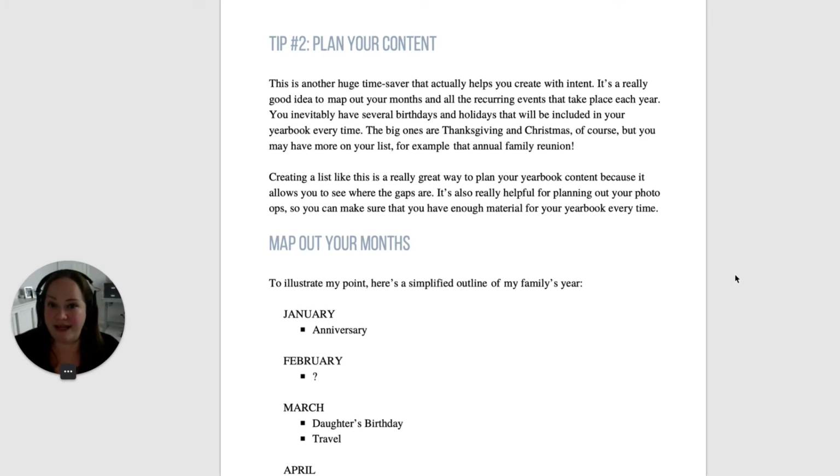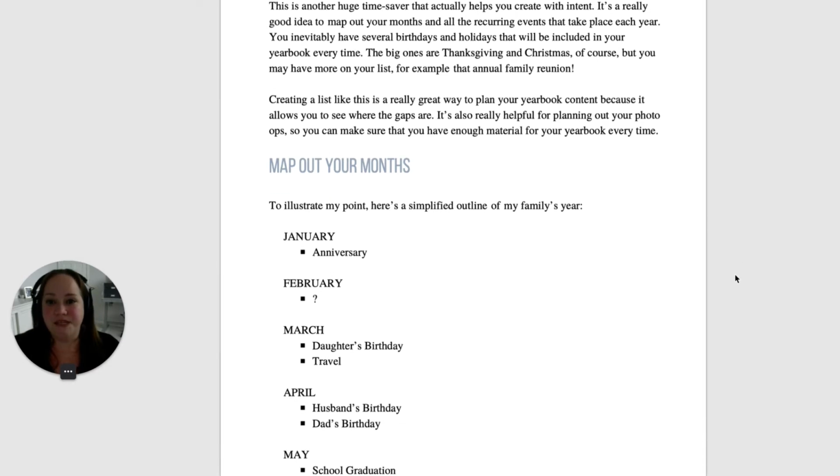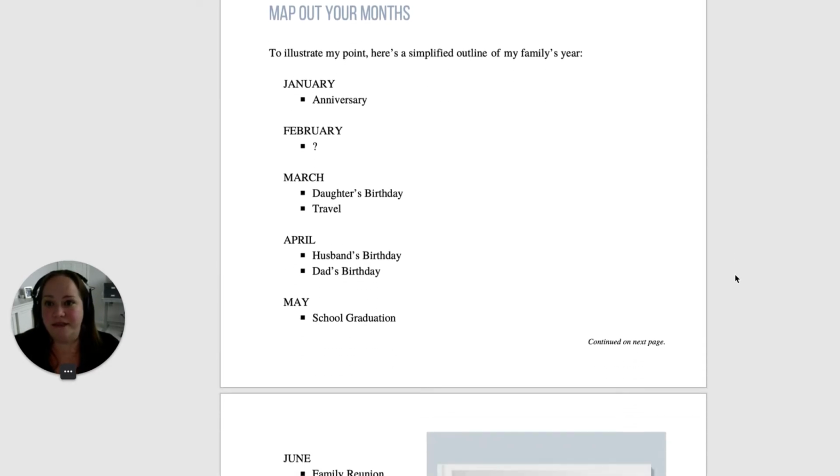And creating an outline like this actually lets you plan your yearbook up front and plan your content so that you're never going to have to scramble at the end of the year to find enough photos for your book. So take a look at the example that I have here. This is a simplified outline for my family's year.